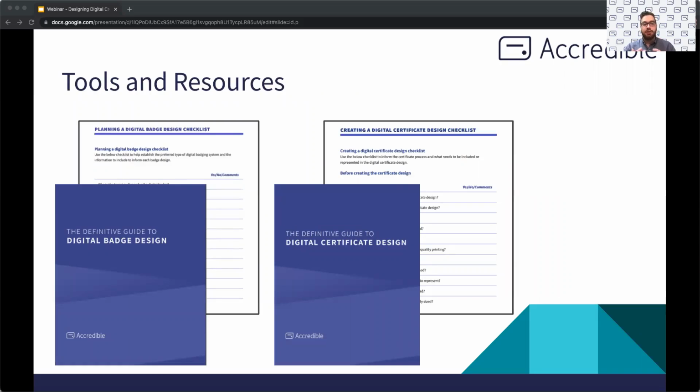All right, tools and resources. We offer a number of things to help you get started. Of course, our software has the built-in badge and built-in certificate designer that offers a ton of templates and objects to make it easy to design. Even for somebody not graphically inclined like myself, I can go in there and make something that looks good, even without knowing how to use Photoshop or being a true designer. And we also have a number of help articles on credential design.